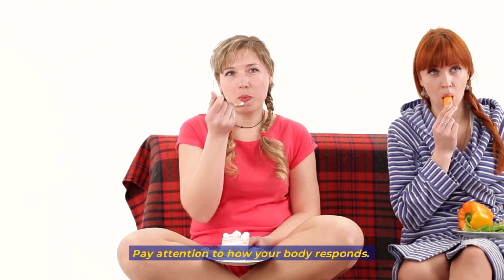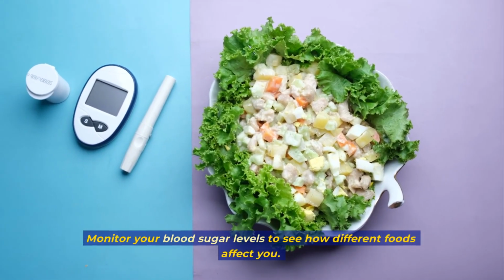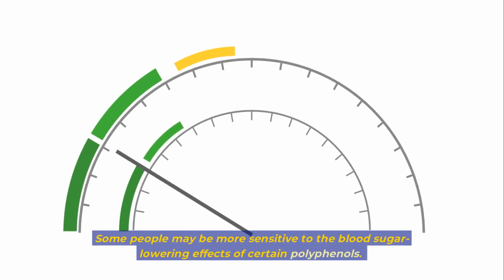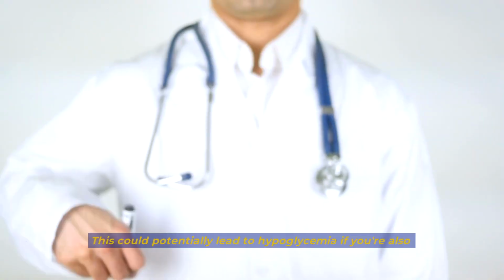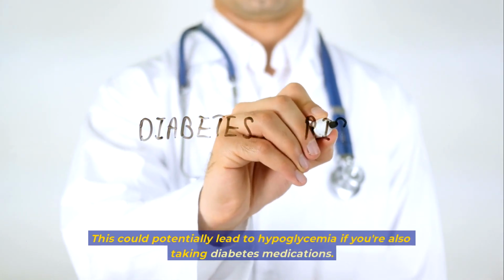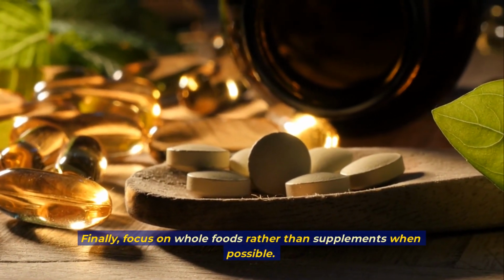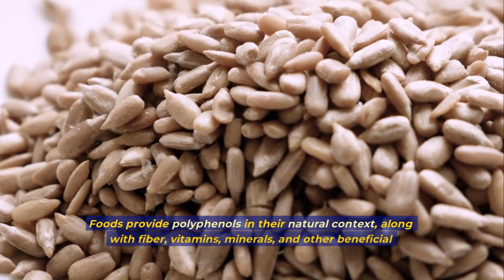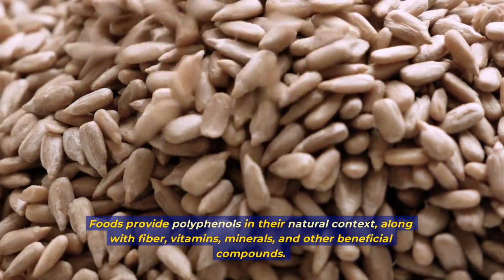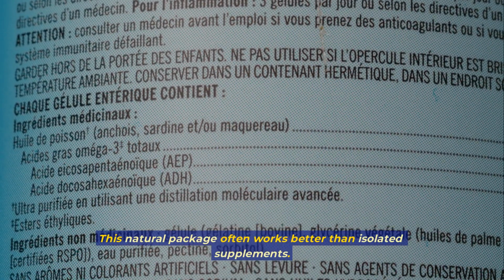Pay attention to how your body responds. Monitor your blood sugar levels to see how different foods affect you. Some people may be more sensitive to the blood sugar lowering effects of certain polyphenols. This could potentially lead to hypoglycemia if you're also taking diabetes medications. Finally, focus on whole foods rather than supplements when possible. Foods provide polyphenols in their natural context, along with fiber, vitamins, minerals, and other beneficial compounds. This natural package often works better than isolated supplements.